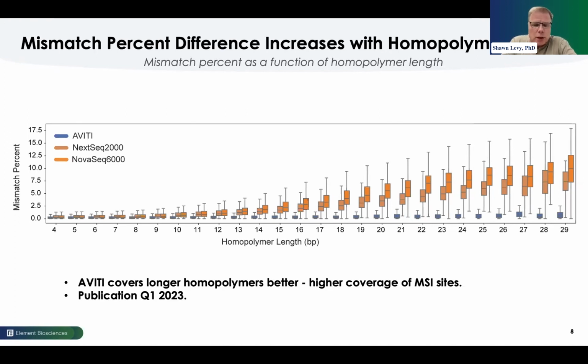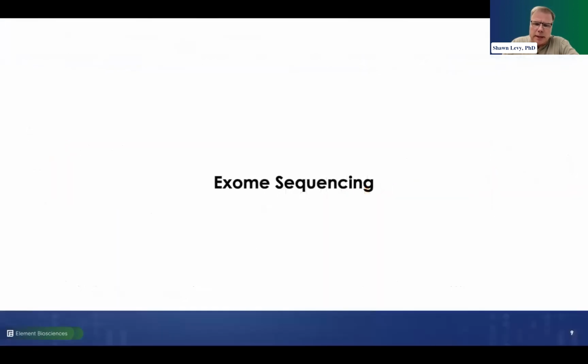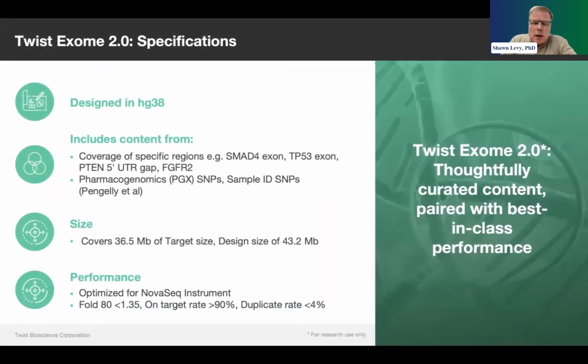We have a publication underway with some collaborators where, because of this ability through homopolymers and related sites, it gives us some enhancement of indel sensitivity. And we've been seeing consistently that we see higher coverage of MSI informative sites in oncology samples. So these observations do matter in certain contexts, and we're continually exploring how else they matter. And I'll show you some examples from an assembly perspective at the end of, again, why these quality differences actually make a difference. A couple more comments on exome sequencing.